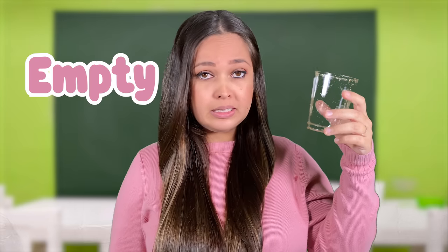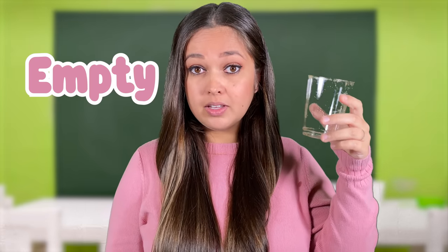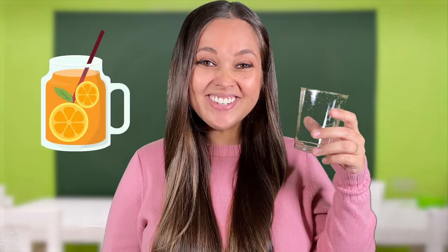Inside the cup. It's empty. The cup is empty. I'm feeling very thirsty. Yeah, I'm very thirsty. I feel like drinking orange juice. Do you like to drink orange juice? Oh, it's so refreshing.